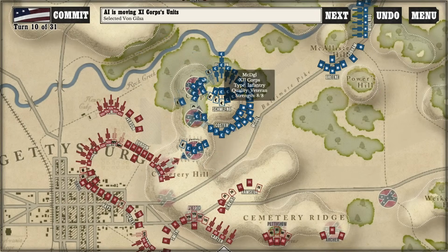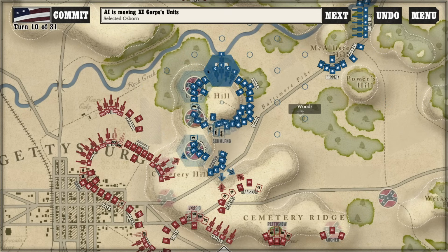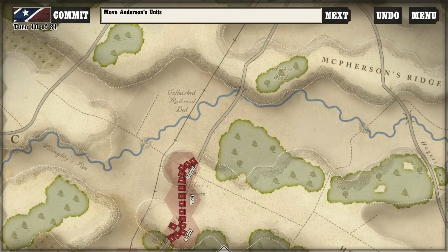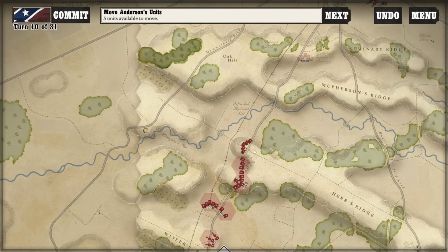Eleventh Corps is coming forward, I guess, to maybe try and retake some of these objectives. Anderson's division is going to provide some fresh... Let's just zoom out. Reinforcements here for the next day's fight. They're not going to arrive before nightfall.